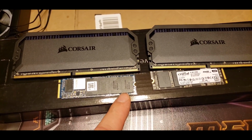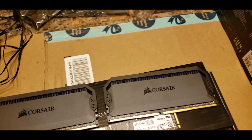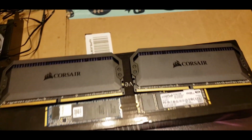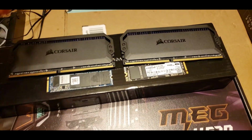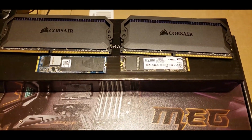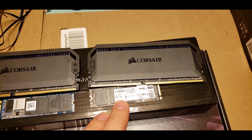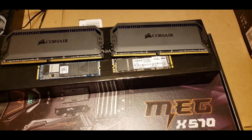We've got our Pioneer 2 terabyte Gen 3 NVMe drive. I did a video on this recently where I installed that Thermalright heatsink on it, which is still sitting here. But this new board has 3 heatsinks, so I don't need it for that anymore. I'll find some other use for it, or sell it to somebody. That's $10, so it's fine. This is a 1 terabyte Crucial NVMe drive, so that's for games and extra things like that.